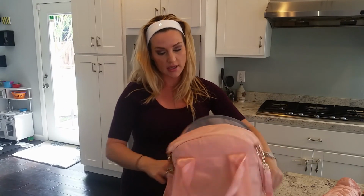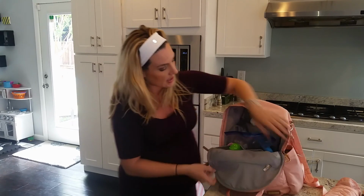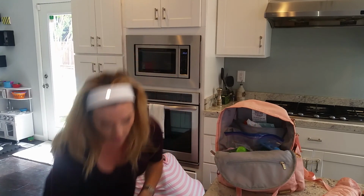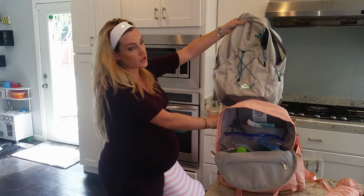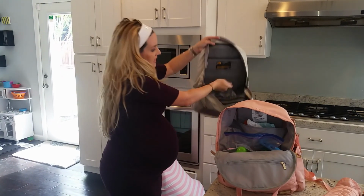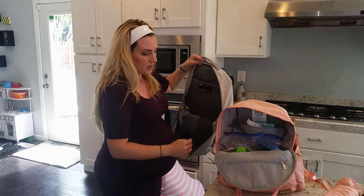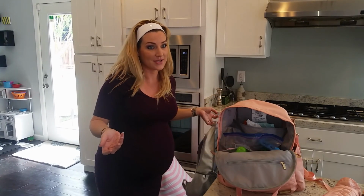And that's it. What I like about this, like I said, is that you're packing it mostly horizontal. You open it up and you can just see all your stuff. Whereas if you're packing one of the longer backpacks where all the storage is up and down, it's vertical, you have to take everything out to get to whatever fell down in the bottom. And again, you're out somewhere, you don't even have somewhere to set your backpack.